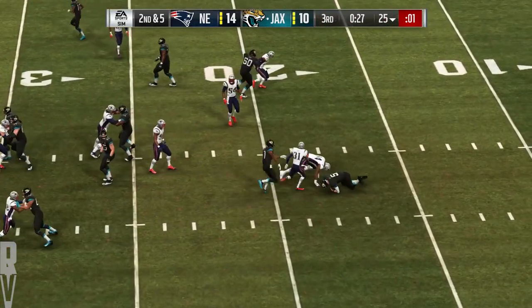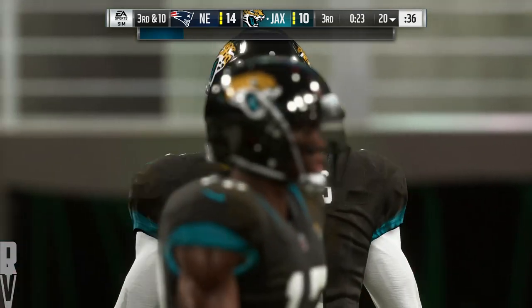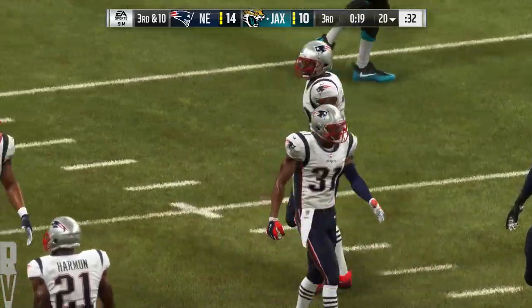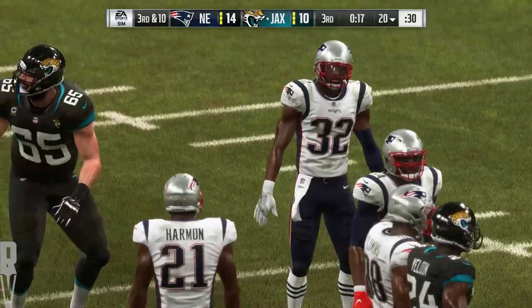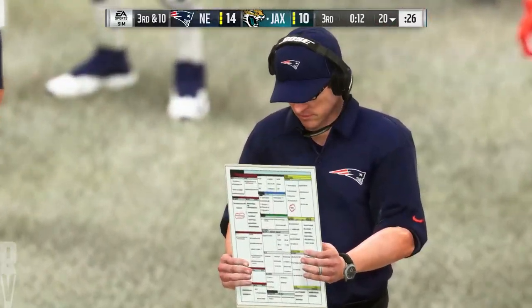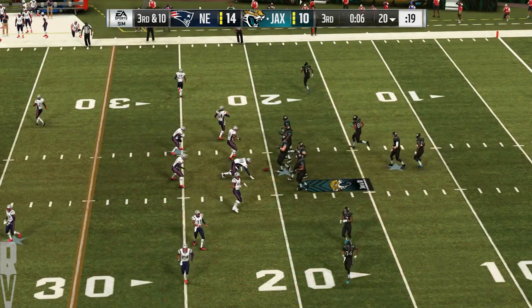Bortles now on the option left side. And maybe the wrong read there as he's going to go down immediately. He lost four there, and it's third down. And on this play, the read for the quarterback was the defensive end, and he was totally focused on the quarterback. He should have given it off inside to the running back. Instead, he kept it and ended up taking a loss on the play.